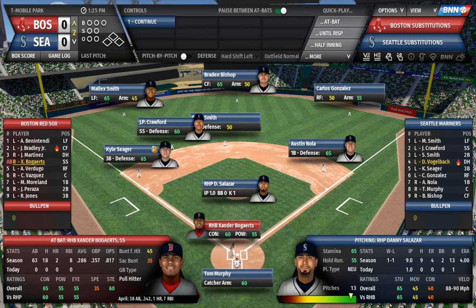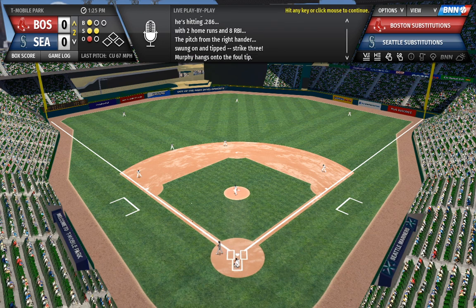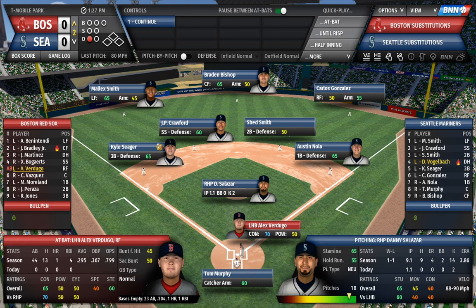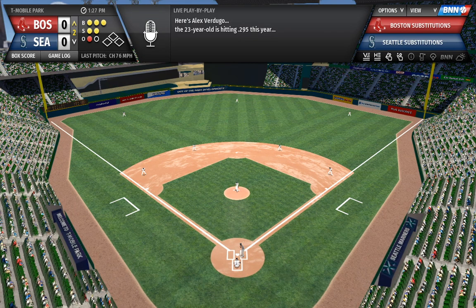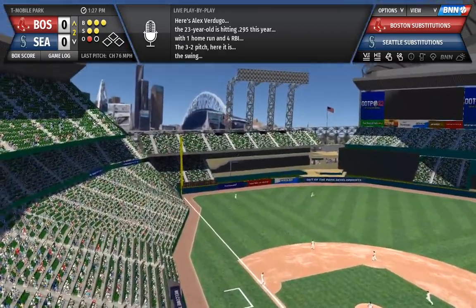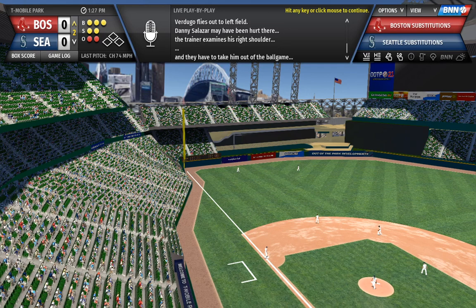We head to the second with Xander Bogaerts leading things off. He's got a 1-2 count, and he's going to strike out. Swing through strike 3, second strikeout for Salazar. We got a full count coming into Alex Verdugo. He flies one out towards left. Hit decently well, but Smith is going to get there, and that's 2 outs, but Salazar hurts his shoulder on the pitch. Danny Salazar has to be taken out of the game with 2 outs in the second.